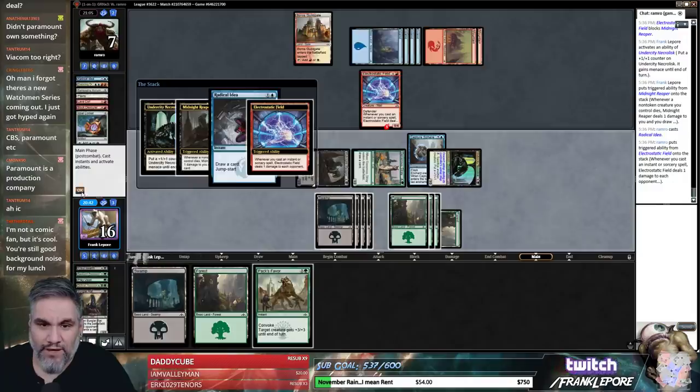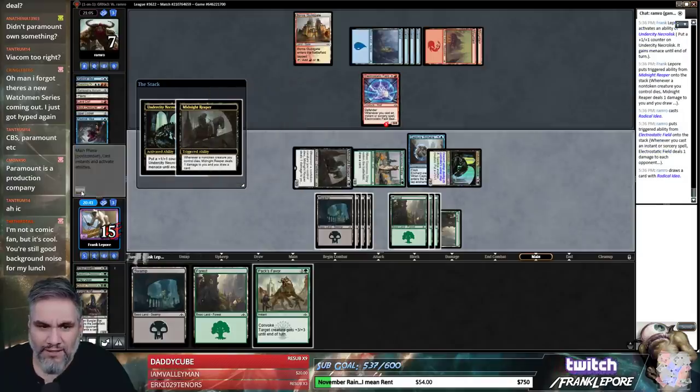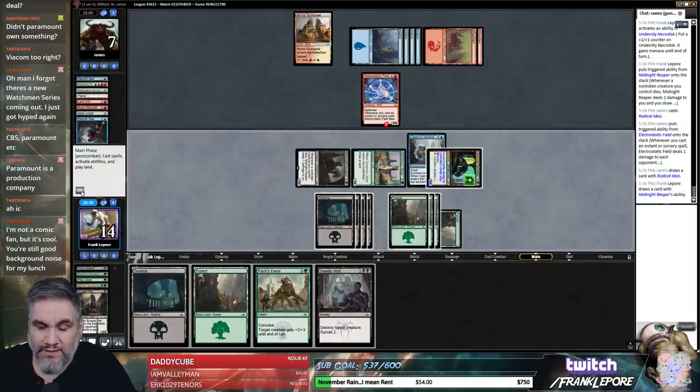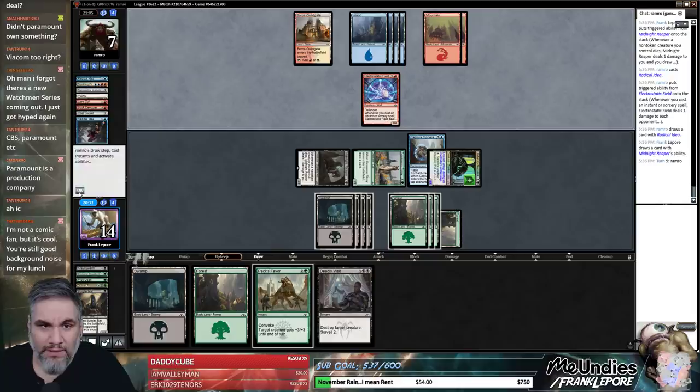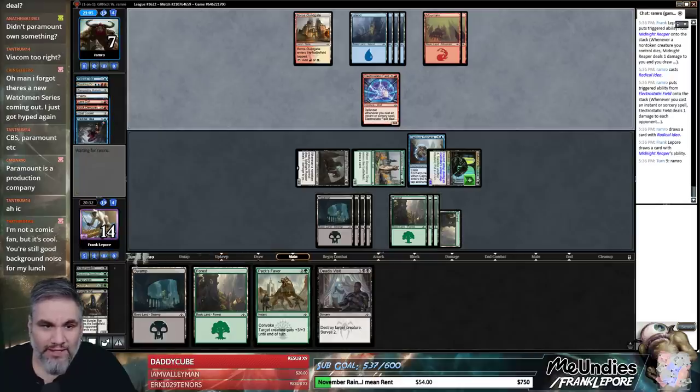What's happening? Oh, you're just going to Radical Ideas in response. Radical! Oh, that's good. I don't feel like I need to do that right now, especially because they could probably play a better guy next turn. They have two Radical Ideas in the graveyard.